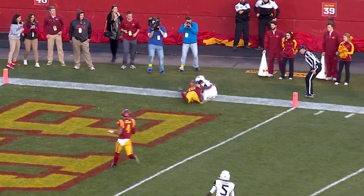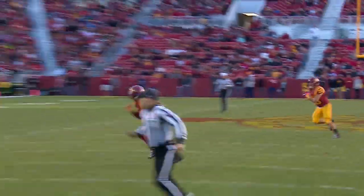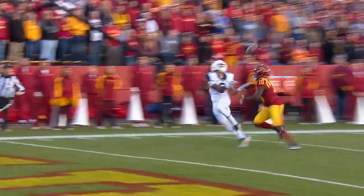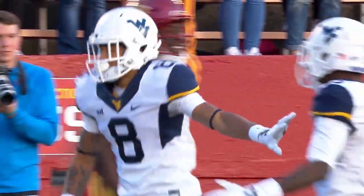Howard chucking it deep, looking towards the end zone, and this is caught for a touchdown by Marcus Sims. Only one catch all season for Sims, and he hauls this one in from 48 yards out for the touchdown strike.